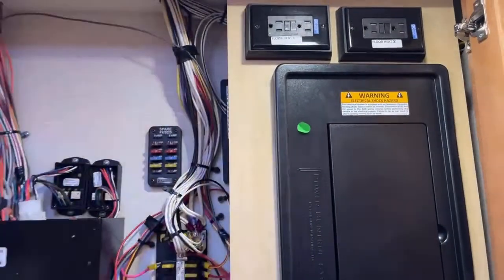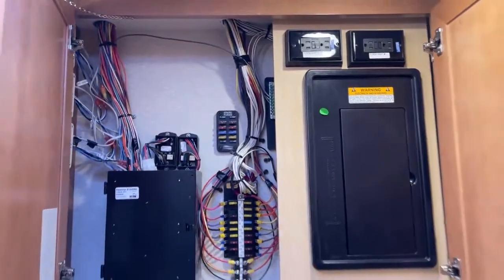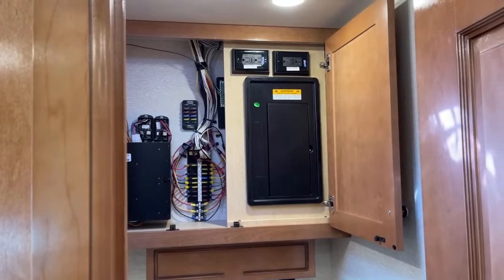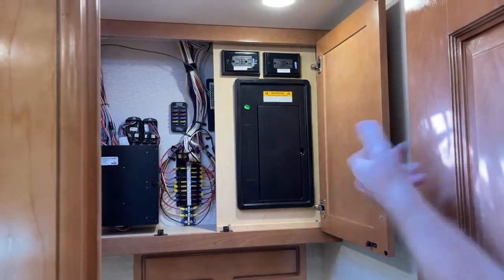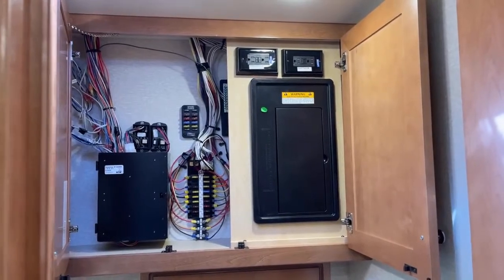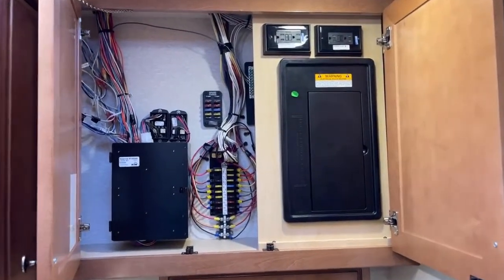You've got all your fuses and breakers in there, so a lot of other manufacturers put these outside in a hidden place underneath the coach. If you pop a breaker in the middle of the night, you're outside looking for it, fumbling around. This one, you just open that up and you can see it. You also have your GFIs for your floor heat. So if your floor heat's not working, most likely pop the breaker.